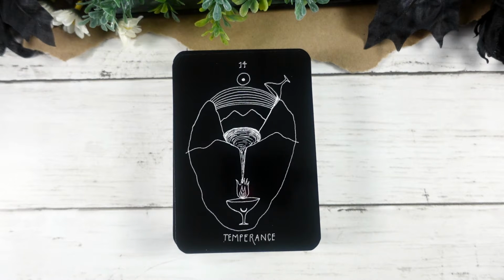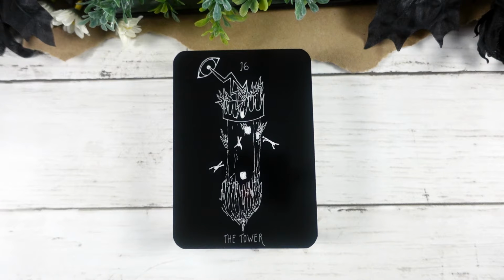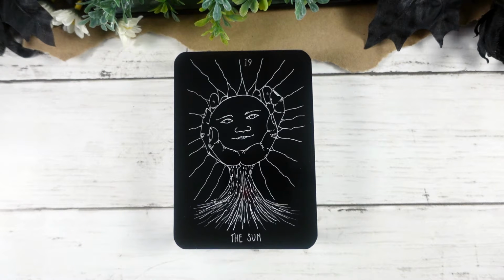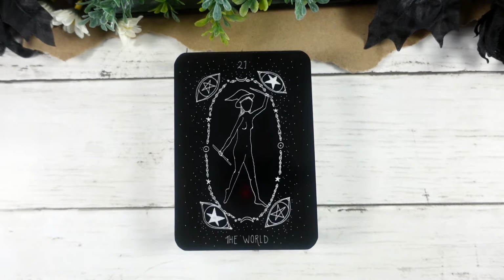Temperance for transmutation. The Devil for chaos, creativity, addiction, and embracing shadow. The Tower for reordering, change, and upheaval. The Star for hope, understanding, and inspiration. The Moon for introspect, dream, and recollect. The Sun for Mother Nature consciousness and inner child. Judgment for awakening to a new reality. And the World with feeling in the divine flow.